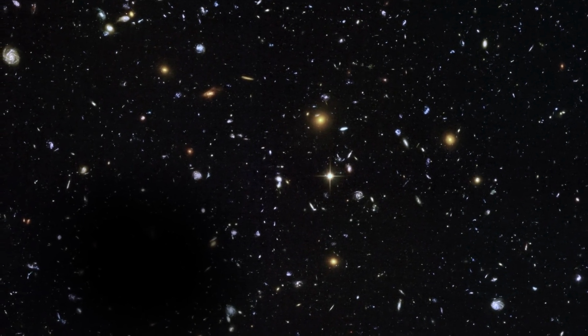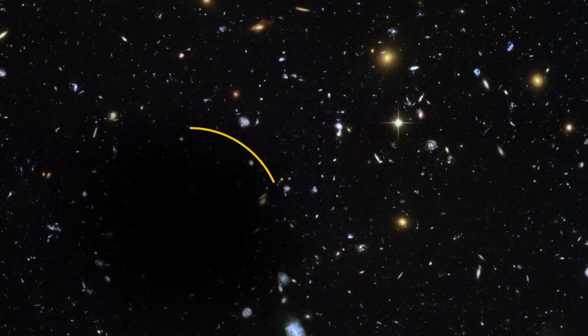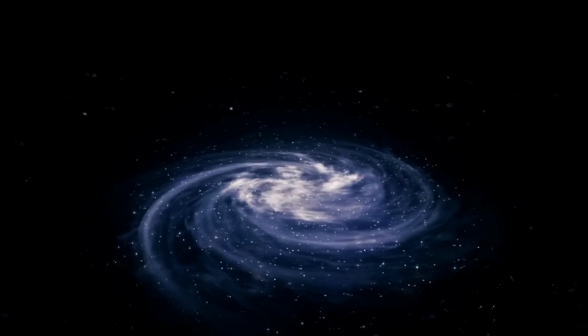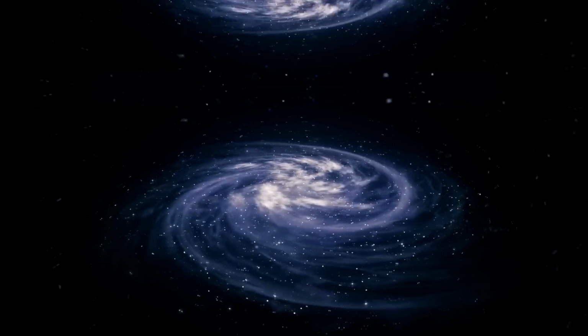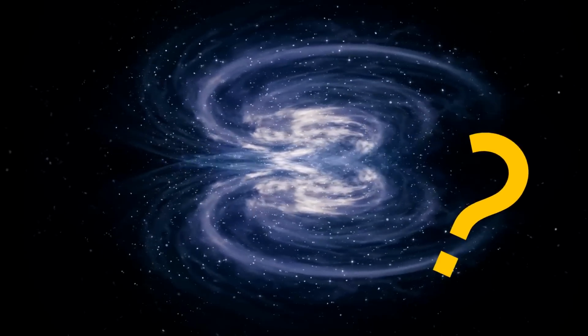There's this mysterious thing in space, an unusual spot that scientists haven't been able to explain for more than 15 years. There are different theories, and one of them says that maybe this is an imprint from a collision with a parallel universe. Is this true? Well, let's see.